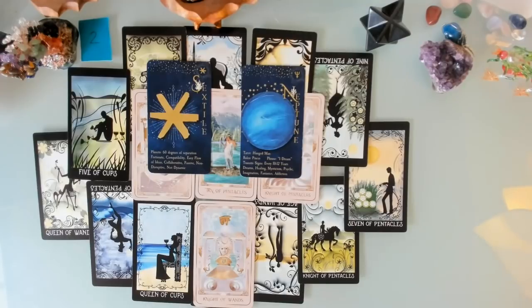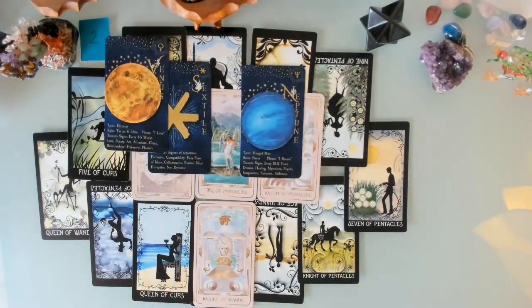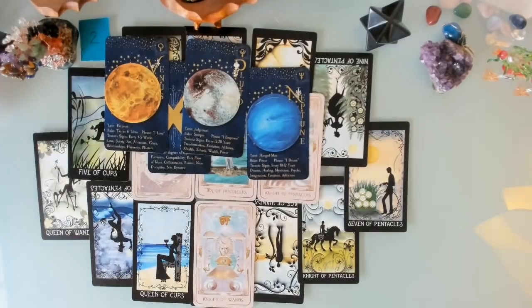Pile 2. We go on really quickly. Venus and Pluto. Okay. So I do think this is picking up the relationship sort of energy around you.